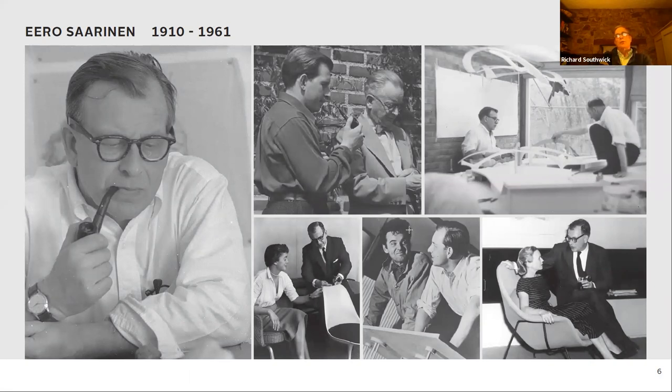He won the St. Louis Arch competition, beating out his father, in fact. And that was in 1948, and he ended up dying very suddenly in 1961, diagnosed with a brain tumor, and was dead within a month. He was a great collaborator. On this project, he worked with Raymond Loewy, Charles Eames, and Florence Knoll, and we'll look at some of that work a little bit later.